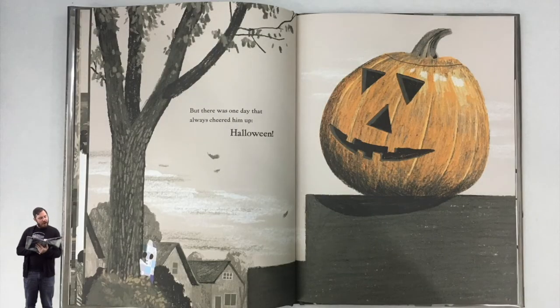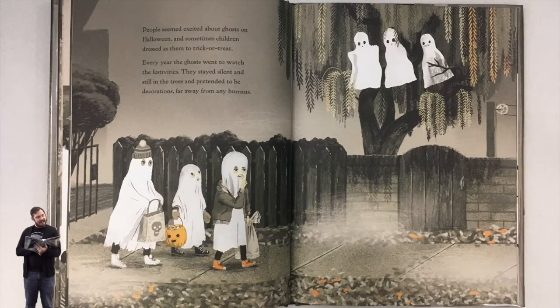But there was one day that always cheered him up. Halloween! People seemed excited about ghosts on Halloween, and sometimes children dressed as them to trick-or-treat. Every year, the ghosts went to watch the festivities. They stayed silent and still in the trees and pretended to be decorations, far away from any humans.